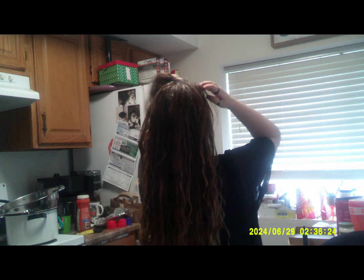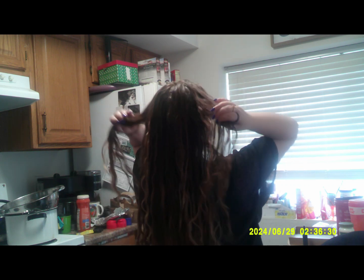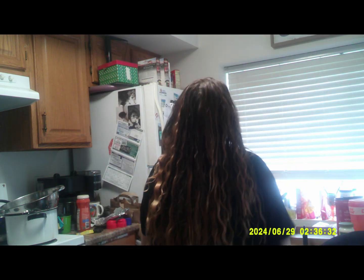But so this is the final look. Let's see the back. I won't be able to see what you guys are seeing, but I curled it. It was naturally curly, like right here, and then the sides were just straight, and it looked ridiculous, so I did curl the back. So, what do you guys think of my little hair project?